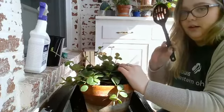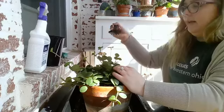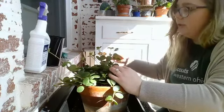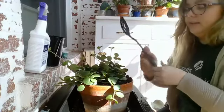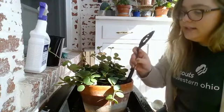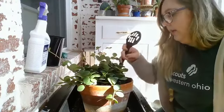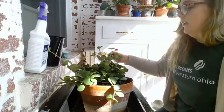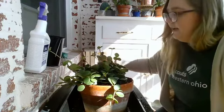This is actually just a slotted spoon that I have from the dollar store, but the soil doesn't fall through it. So you can use any sort of tool. You can use a spoon, a shovel. I really like the long handle on this though, because I use this side to help make sure the soil is all settling in around the sides. So I'm going to keep on putting the soil in.